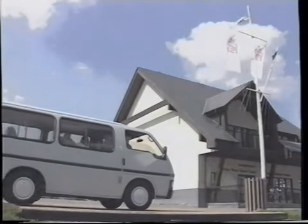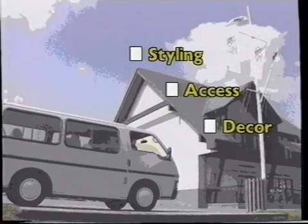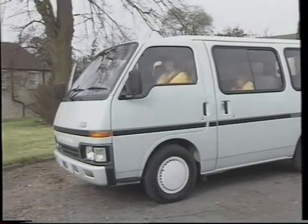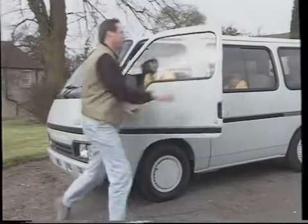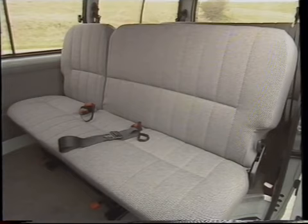Luxury comes as standard all the way through. Smartest styling, smoothest access, impressive decor with colour-keyed carpet and headlining, electric windows, interior tailgate opening feature. It's all there in the Midi Estate, plus much more besides. The cab comes with 2 seats or 3. In the latter case, a column-mounted gear change is fitted. The front saloon seat slides to give easiest access to the saloon.